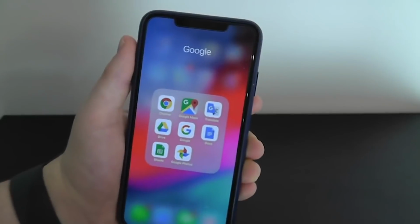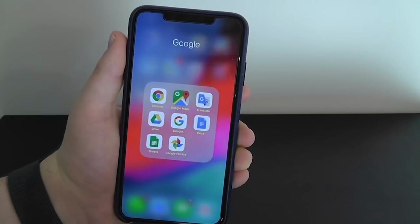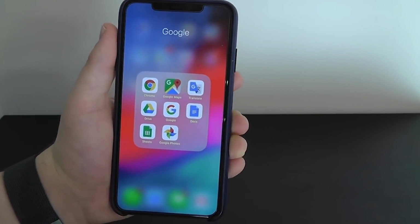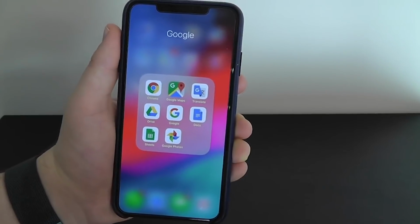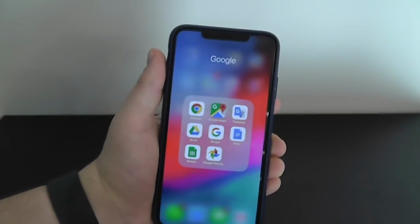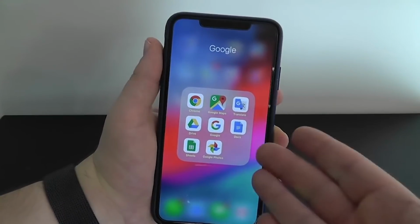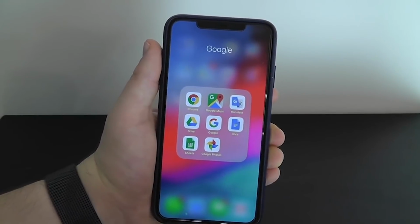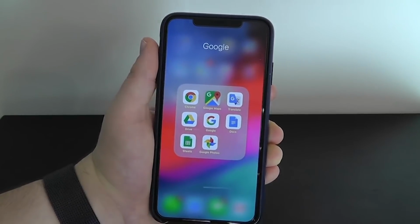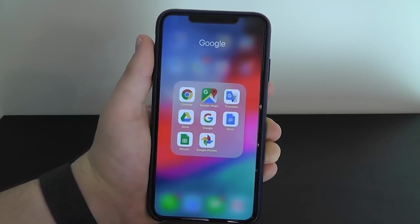Google Maps is always great. I find it works a little bit better than Apple Maps. It always has up-to-date traffic information. Google Translate is a great alternative to the iTranslate apps we showed you earlier. Google Drive, you can store all of your files there. Google Search is going to allow you to do more advanced Google searches right away. Also have access to the Google Assistant. Docs and Sheets, those allow you to edit any kind of documents or Excel files that you have on Google Docs or Google Sheets. There's also Google Slides as well, which is their equivalent of PowerPoint.